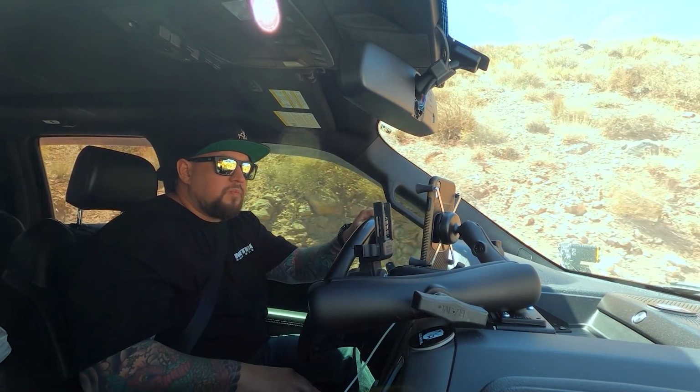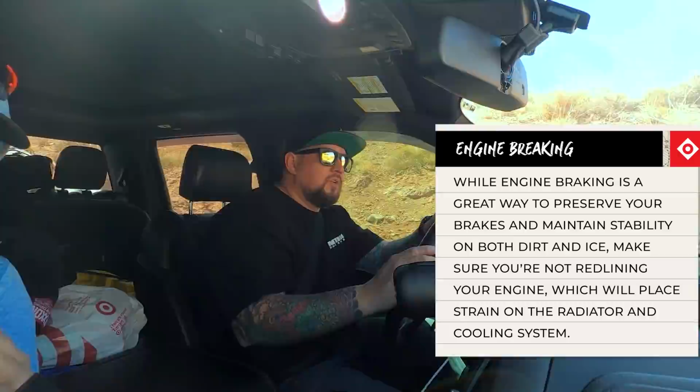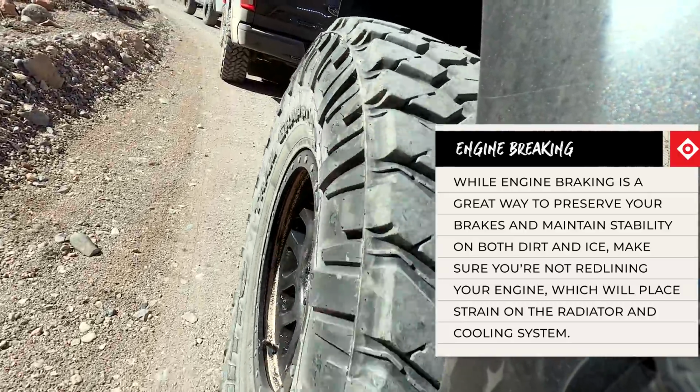Yeah, definitely not. This is one of those declines that it probably would go to 4 low. It's a great time to practice engine braking, and I'd probably just drop to a lower gear, put it in 4 low, and keep the pressure off the brakes, especially on a hot day like this, and keep them cool so they function properly. Yeah, that's actually a great idea.